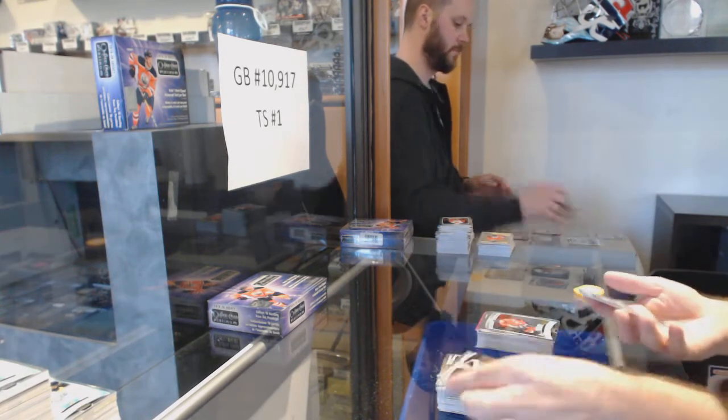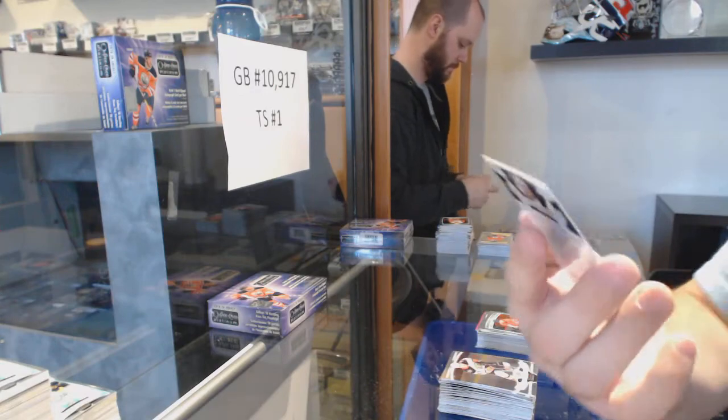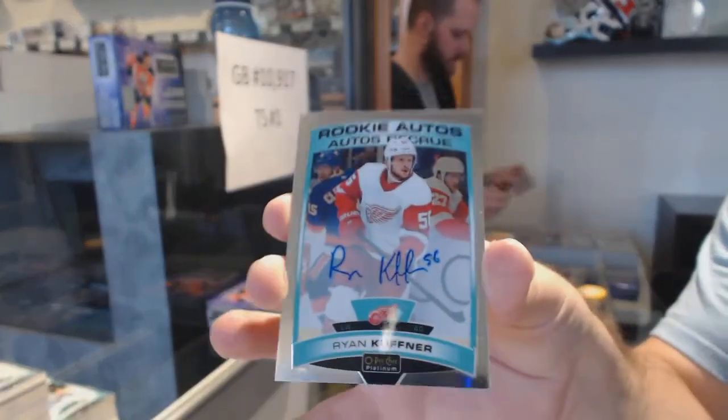Marquee rookie of Fairbury for the Washington Capitals. And a rookie auto of Ryan Kuffner for the Red Wings.